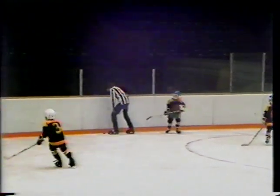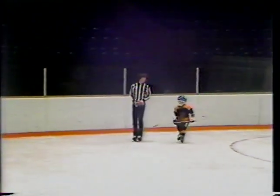Scott Lowndes bringing it into the Canadian zone. Bruins on the attack. Matt Langford cleared to the side for the Canadians. Bruins hold it in. Canadians looking to get a good opportunity out in front. Action in the corner. We have a stoppage in play. The clock will keep running during stoppages in play.